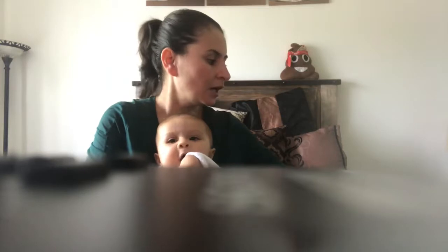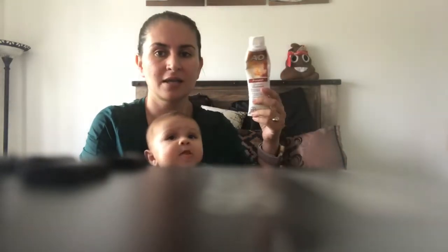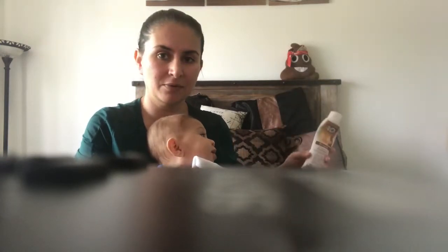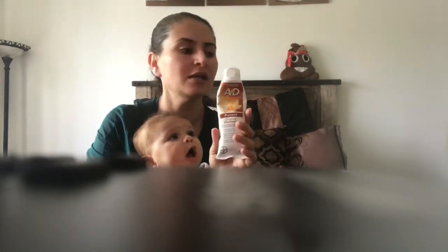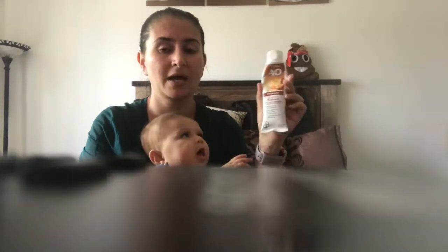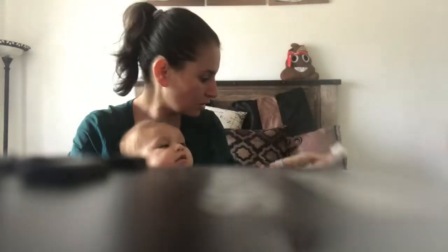There you go. My next must-have is A&D diaper rash ointment. We didn't have any issues with diaper rash up until right now, and I think it's because he's teething really bad. So I also used the purple Desitin, but that didn't seem to work very well. So I switched to this, and I've used this for my tattoos, and I know that this works really well. And it definitely seemed to have helped better. It wasn't a huge, crazy diaper rash to begin with, but it was a little one, and I definitely want to nip it in the bud before it gets too bad. So, A&D diaper ointment.